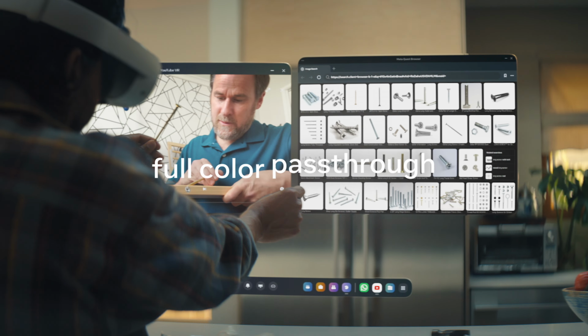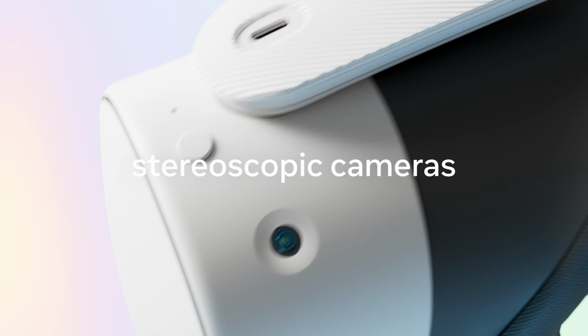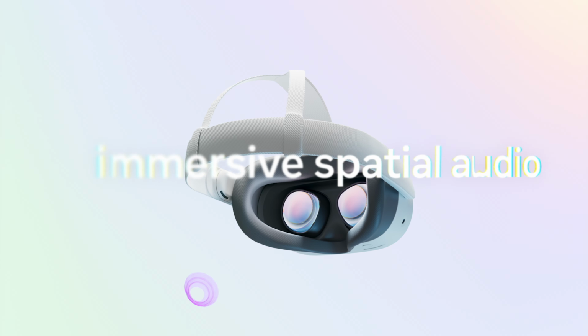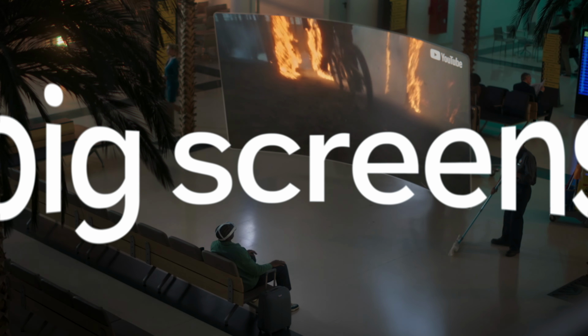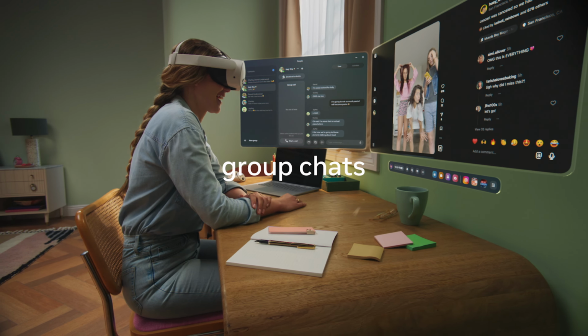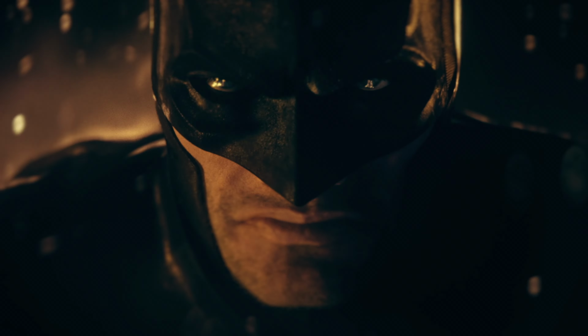Imagine seeing Netflix in your room, still seeing your room, but then also seeing a ginormous screen that has Netflix. Imagine playing a game and still seeing every part of your home and also the game that you're playing. And also computing as well. So you can see a giant computer screen while you're still looking through the goggles, right?